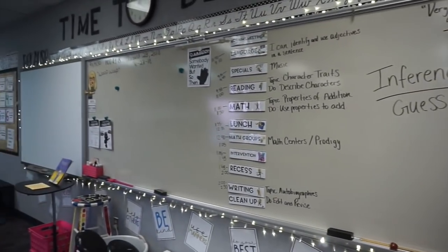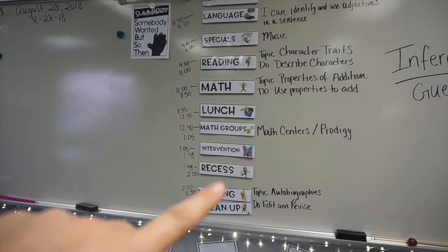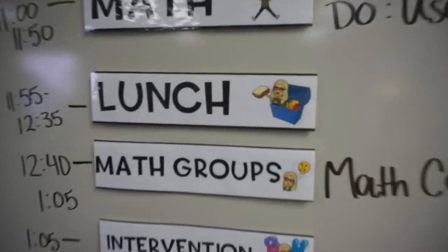But this is the whiteboard. My schedule cards I actually just made by myself on PowerPoint, and I put in some Bitmojis for all of them.